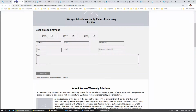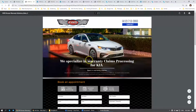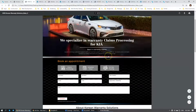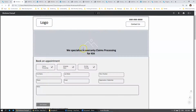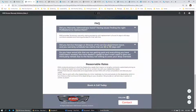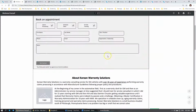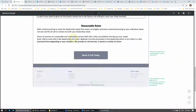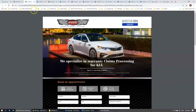You can see that the header section here is specialized in warranty claims. So all of that was added by my graphic designer. She actually added additional things here. So we have the form, we have the sections over here. You can see that. Frequently asked questions, reasonable rates. So basically, something that looks fairly bland and insignificant does get dressed up really nicely by a graphic designer.